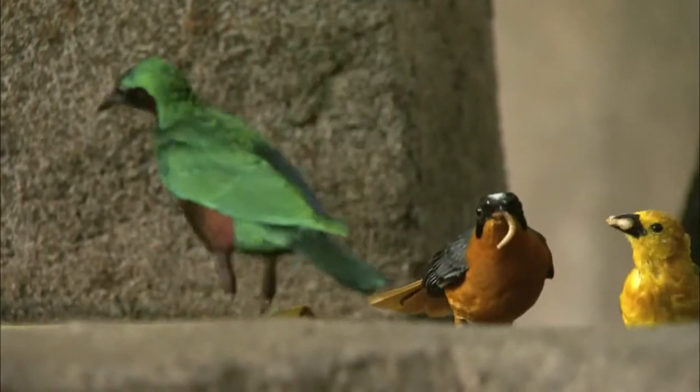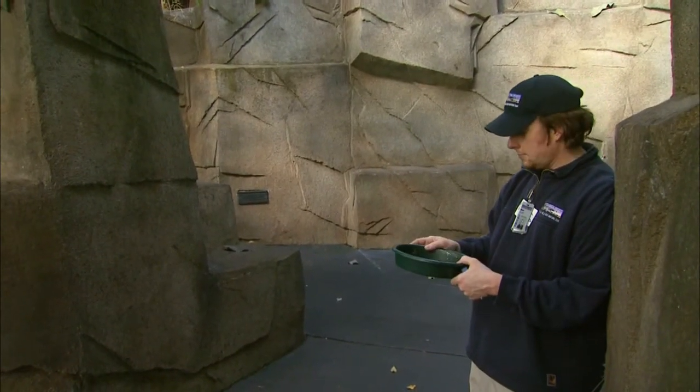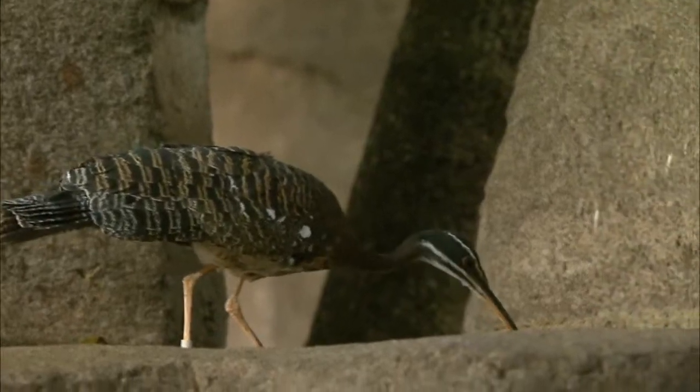And we use this little clicker. The birds hear that clicker, they know, well, there's mealworms out here. Ooh, candy. They'll swing on down and grab some of their treats.